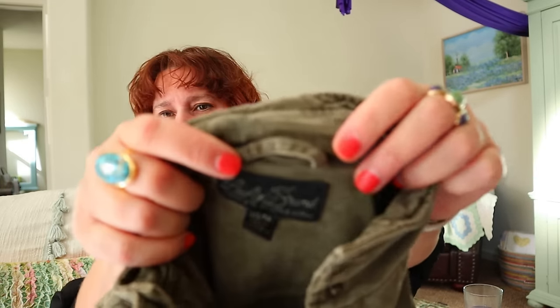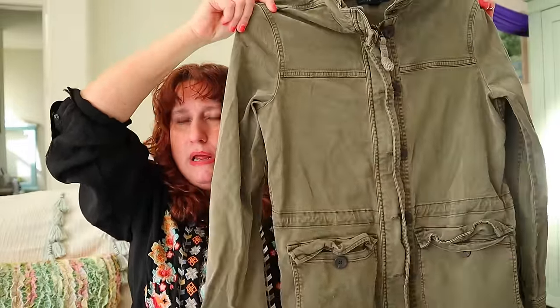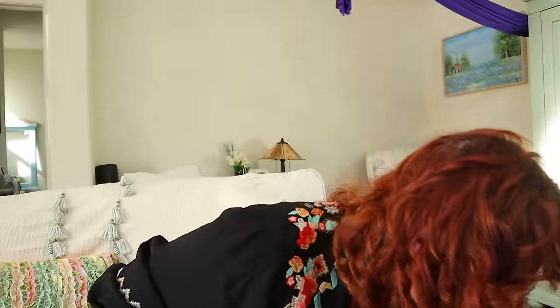Ooh, I love this sort of thing. I own a lot of these. This is Lucky Brand, size extra small. And it's one of these utility, cargo, military jackets. I've always bought these and sold them. They do great in the fall. What's in there? Oh, I thought I heard something in the pocket. Yeah, these sell great for me in the fall. It's such a good staple piece. I own several of those.